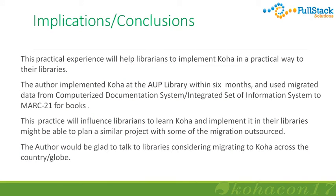Some implications. This practical experience will help librarians to implement Koha in a practical way in their libraries. We implemented Koha in the agriculture library within 6 months and used data migrated from the computerized documentation system, integrated set of information system, to MARC 21 format of books. This practical will influence librarians to learn Koha and implement it in their libraries, and they might be able to plan similar projects with some migration outsourcing. I will be glad to talk to libraries considering migration to Koha across the country and globe.